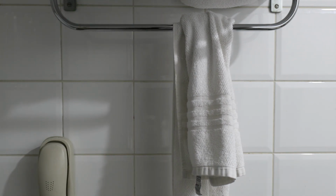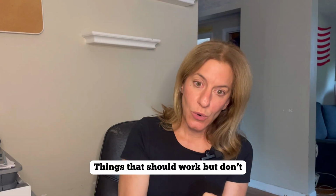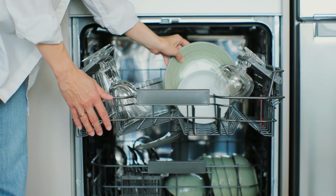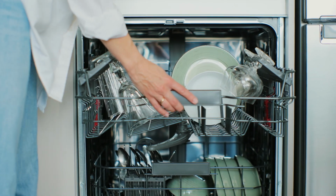The last category is items that should work but don't work and have not been disclosed. So let's say the dishwasher doesn't work. Nowhere in the paperwork, nowhere in the listing, nowhere in the seller's disclosure does it say that the dishwasher doesn't work. Well, your inspector goes in. First thing they usually do is run the dishwasher. If the dishwasher doesn't work or suddenly you see it leaking, that is something that you can go back to the seller and say, hey, look, your dishwasher doesn't work, but nowhere in this paperwork does it say that.